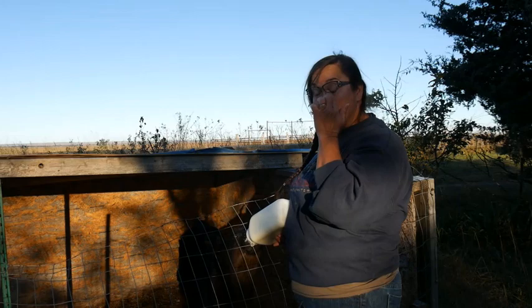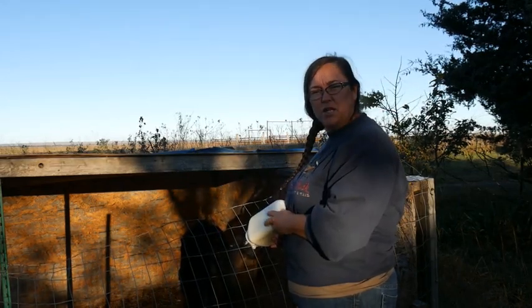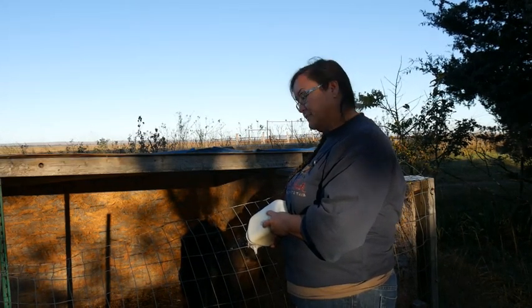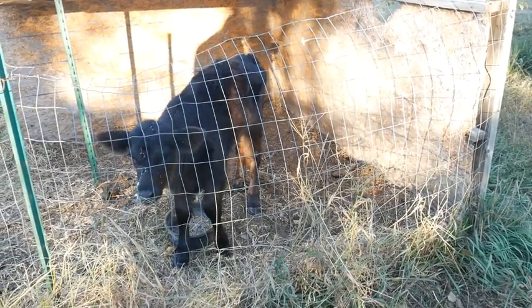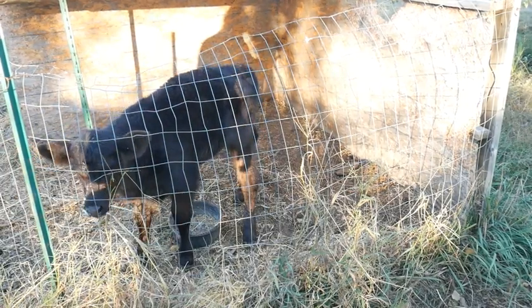And Gary and I are doing chores this morning, and then we're going to pick garden. So we're just going to kind of take you along a little bit and show you part of our day. Gertrude is eating a little bit of feed now. Not a whole lot, but just a little bit. She still would rather have her bottle.